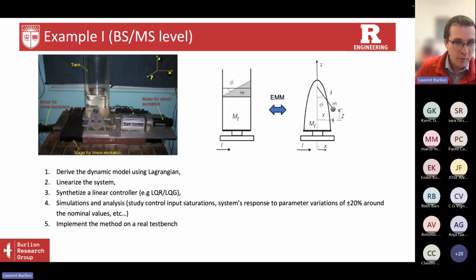As an example of what we can do now in class for the BS, bachelor or master level, people can work on equivalent mechanical models. That's an example of a problem that I gave to a basic control class last semester. People used this 1 degree of freedom example, where the liquid moves inside a container that we moved with a translation, and we approximate the motion of the liquid by a pendulum. The students had to use Lagrangian mechanics to model the system. They linearized the system, they implemented LQR and LQG controllers, and then they did some simulation analysis, etc.